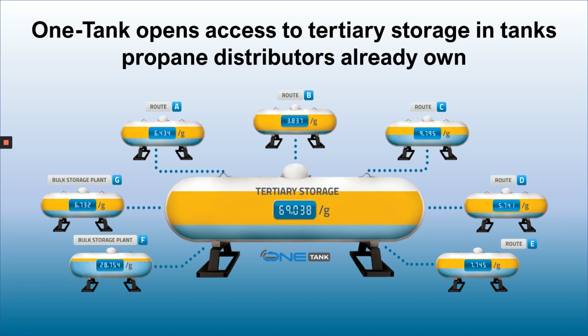Now, going into the 2013 and 2014 winter, about 40% of customer tanks went into that winter in the bottom half. So if that's the case, then out of the almost 1 million gallons of storage, if 40% of those are 50% or less, you're looking at gaining about 400,000 gallons of tertiary storage that you did not have before.